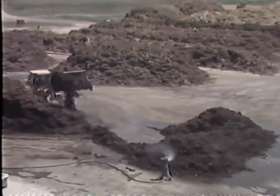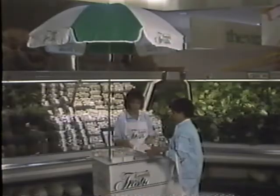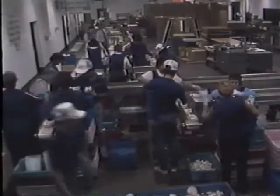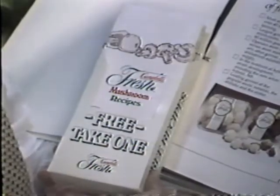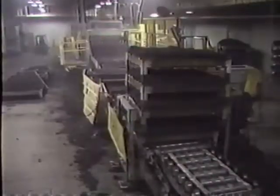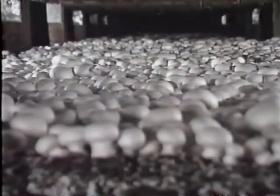In summary, Campbell's Fresh utilizes a total systems approach to growing, handling, and marketing the highest quality fresh mushrooms. This systems approach ensures our commitments to excellence and quality in research, in cultivation, in harvesting, in post-harvesting handling, and in marketing. As you have seen, Campbell's takes every step necessary in what is the formidable, exacting, but ultimately extremely satisfying task of growing the very best mushrooms available anywhere.